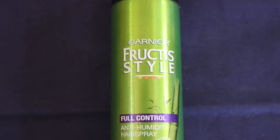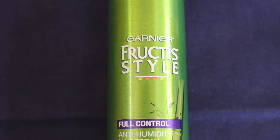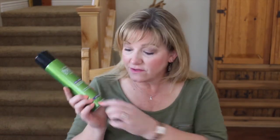Okay, next thing on my list is my old favorite hairspray. This is Garnier Fructis Full Control Anti-Humidity Hairspray. I use the Ultra Strong number 4. What I love about this is that it's not stiff. So even though it's number 4 out of 5 on this little scale they have here, it does not make your hair stiff. It kind of holds it in place.